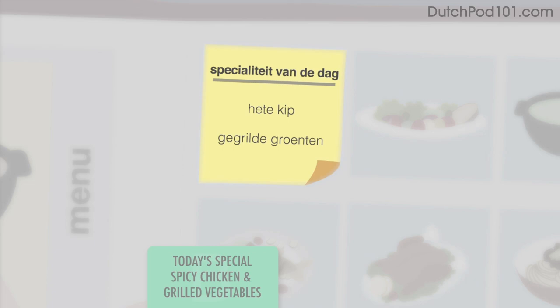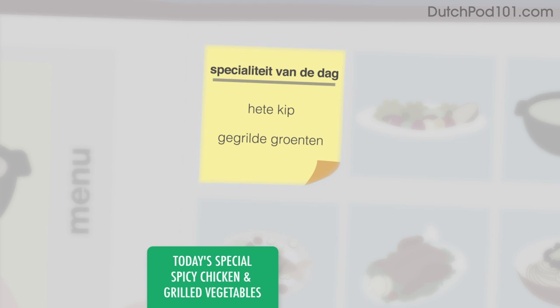The lunch menu says that today's special is spicy chicken with grilled vegetables. Specialiteit van de dag, hete kip, gegrilde groenten.